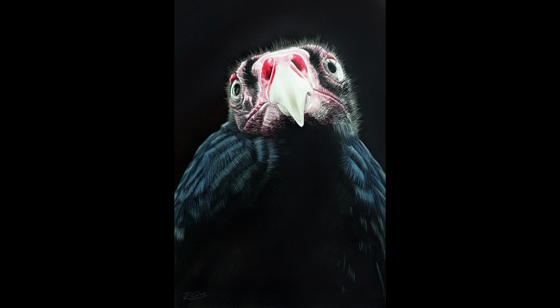But I do have a bit of a soft spot for ugly animals. There's something appealing about them. A lot of people don't think that, but I do, and this was put in the last exhibition I exhibited in, and it sold, so someone else thinks ugly birds are nice as well.